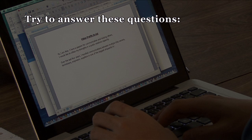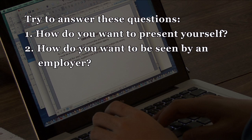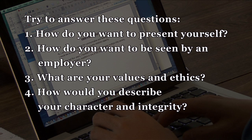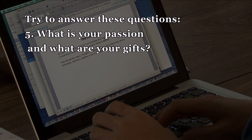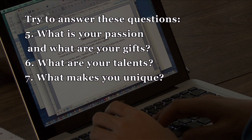Try to answer these questions in your script. How do you want to present yourself? How do you want to be seen by your employer? What are your values and ethics? How would you describe your character and integrity? What is your passion and what are your gifts? What are your talents? What makes you unique?